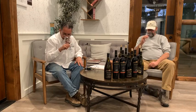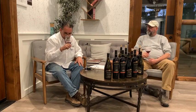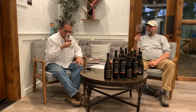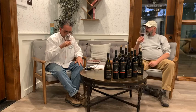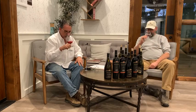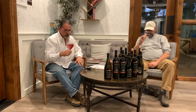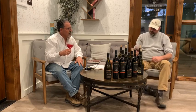Well, off the rim of the glass, I'm getting these really nice, very ripe cherry. There's an earthy note, almost like a balsam in this. And just a lot of wood, but light toast. Really, the aromatics of the oak are really evident. That's really nice.